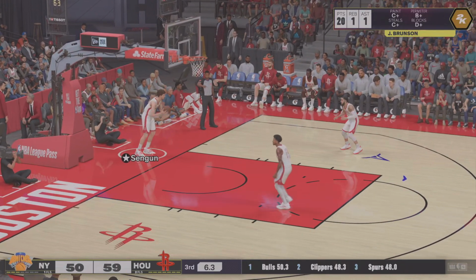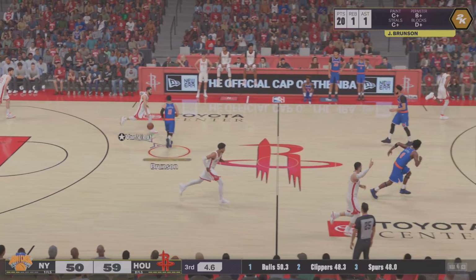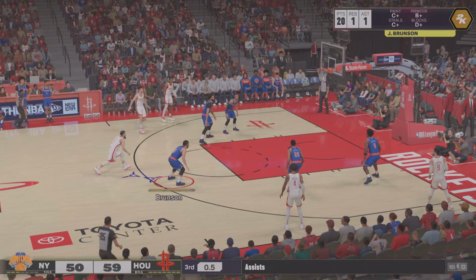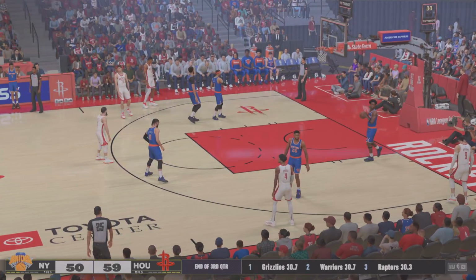Well, you love the activity out there. What a play. This guy is busy on the offensive end. And here's Van Vliet from the arc. And no good on the last second attempt this time.